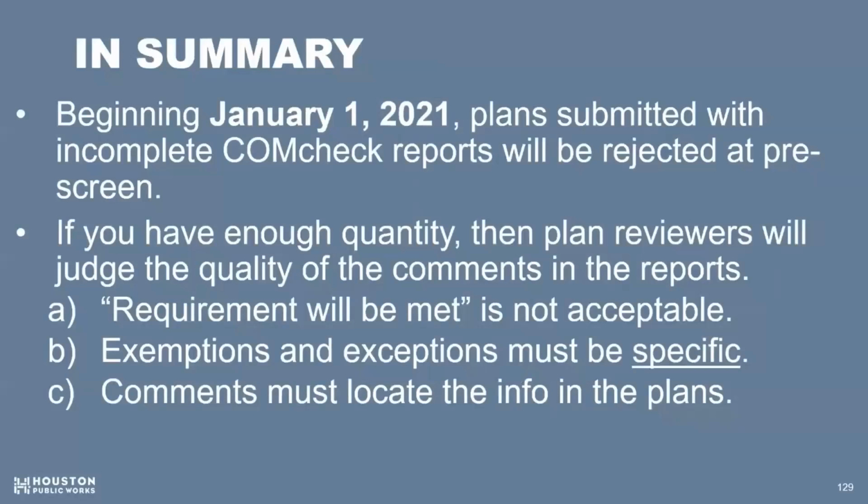All right, so in summary, beginning January 1st, plans submitted with incomplete COMcheck reports will be rejected at pre-screen, okay? If you have enough quantity, then the plan reviewers will judge the quality of the comments in the reports, okay? So "requirement will be met" is not acceptable. Exemptions and exceptions must be specific, and comments must locate the info in the plans.